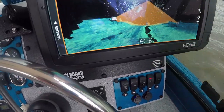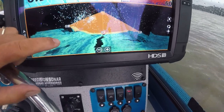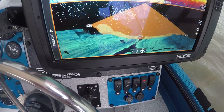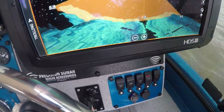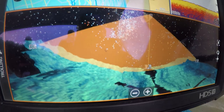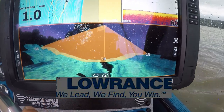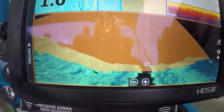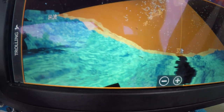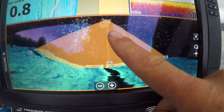So we're fishing a ledge, and down here on the bottom screen is a 3D view, Structure Scan 3D. When this first came out, I really didn't know how I was going to use it. We thought we'd see structure, we thought we'd see fish on it, but what I ended up finding out is you can fish these ledges on the Mississippi, Ohio, really any river. I fish a lot of ledges on the Mississippi River, and you can see as I zoom in just how defined that ledge is. The ledge is right up here, and as you come out it flattens out, and then this line right here is the boat.